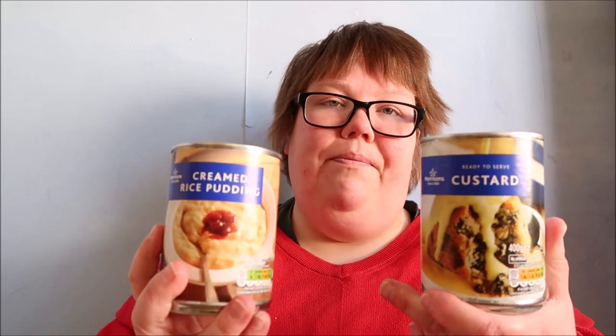Next thing, I actually got a dessert as well, not just fruits. I think you got the fruit and then the tinned fruit and then a dessert. So I think the options for me were custard or creamed rice pudding. I think that's what they usually ask for, but if you have any other things that you want to give, like a trifle, make yourself a trifle, donate that as well. They will accept it as long as it's long life or tinned or something like that.